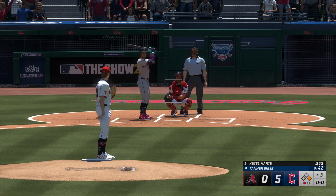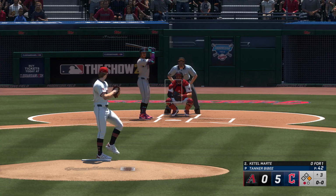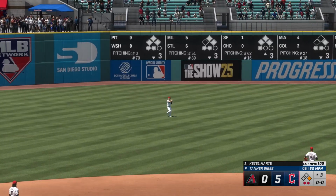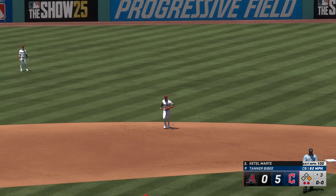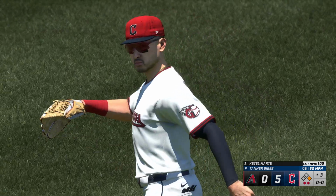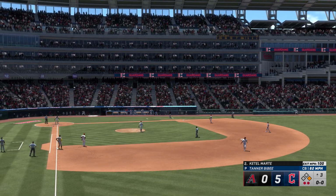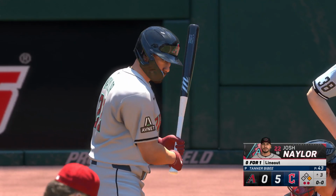Here's Ketel Marte. He popped out his first time. This one smoked out to left. Quam makes the grab. 2 down. Man, that's one of those at-bats where you have to remind yourself it's about the process. He did everything right there. Nothing to show for it. But in your mind, you have to convince yourself that it was a very good at-bat.